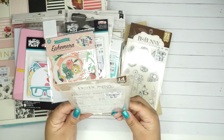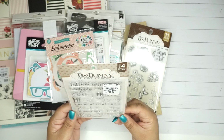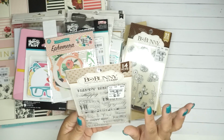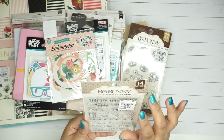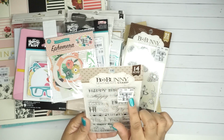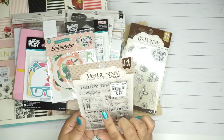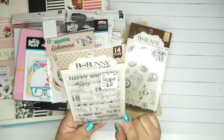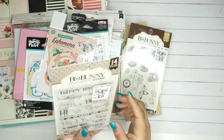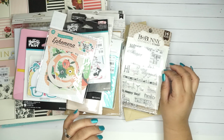And then I was really excited to find this one because this one is also from Bow Bunny. This one says Sentiment Stamps, 14 pieces for $2.99 compared to $5.99. And these are all different sentiments. So it's happy birthday. I don't know what that one says. Enjoy the special day. Happy birthday. I think it says happy birthday. With sympathy, hi, thank you, congratulations. Thank you, happy day, hi friend, hello, thinking of you, and Merry Christmas. So you could definitely use these for anything. The only thing that I now need to get is ink, because I don't have any ink that I can use.